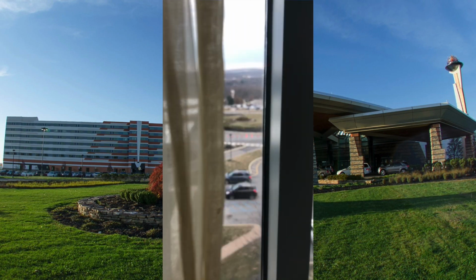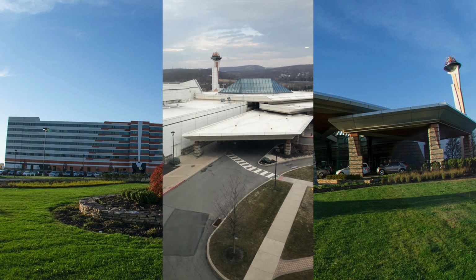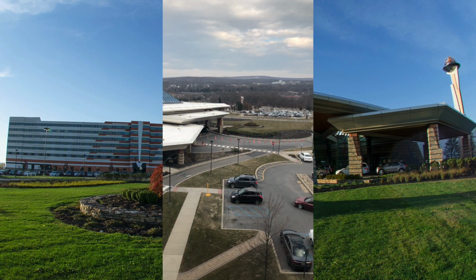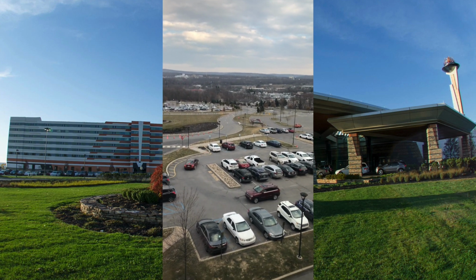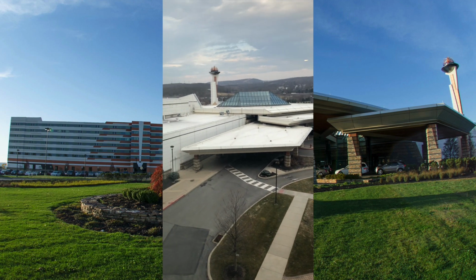This particular room had a view facing east towards the valet area of the casino and the parking lot. You can see Interstate 81 and the Pennsylvania Turnpike up there in the distance, and the VA hospital, I think it is. So decent view from this room.